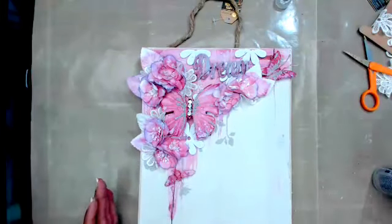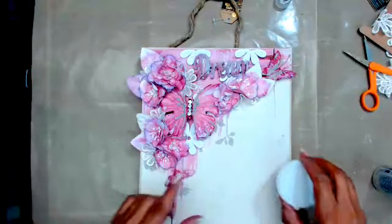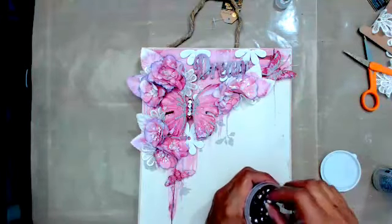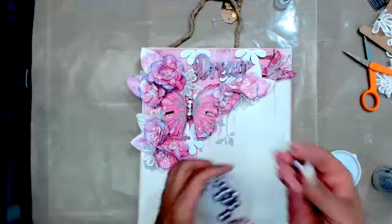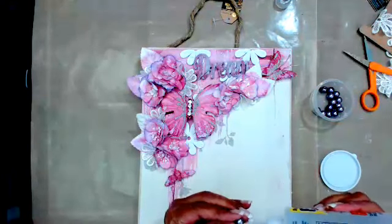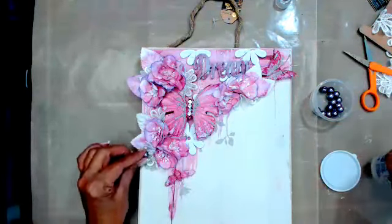Okay, the other thing that I did, and this will help them hold their shape, is I happen to have these beads that were a pretty close match. So that's what I used for the center, just some of these little glass beads.